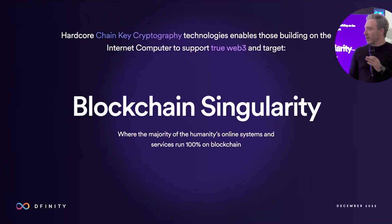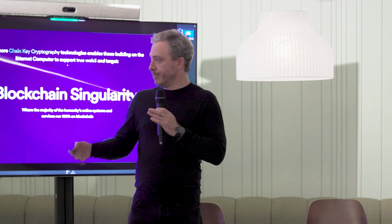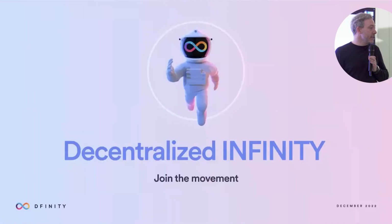All right. So all of this is enabled by something called chain key crypto, which is some sort of hardcore suite of crypto technologies. And it's enabling those building on the Internet Computer to pursue blockchain singularity, where the majority of the world's services and systems actually run fully from a blockchain. And we're basically targeting decentralized infinity. And of course, that's where DFINITY gets its name. And we invite you to join this movement.